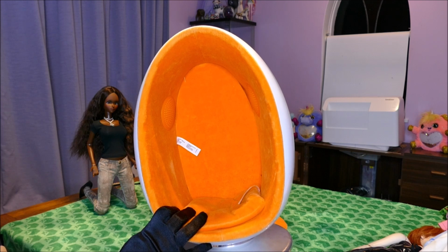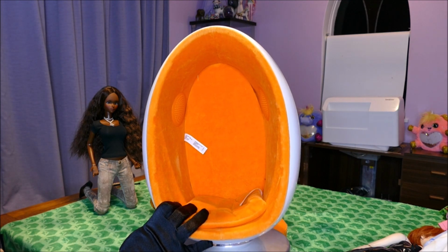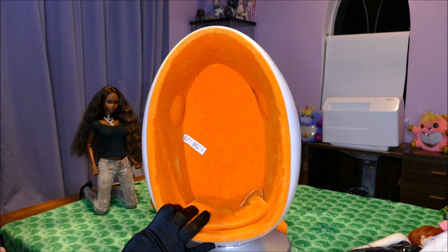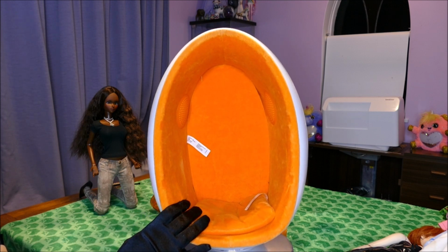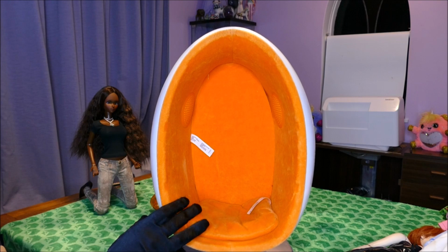Lately I haven't been doing videos on them, but you can see on Instagram where I've been picking up things here and there. I've just been so incredibly busy. It is very hard for me to get the thrift store videos done. I'll get into it when it gets a bit warmer. But this is an Our Generation egg chair.